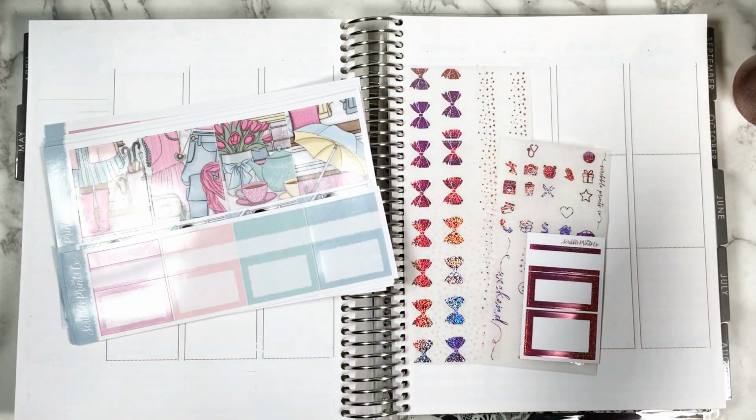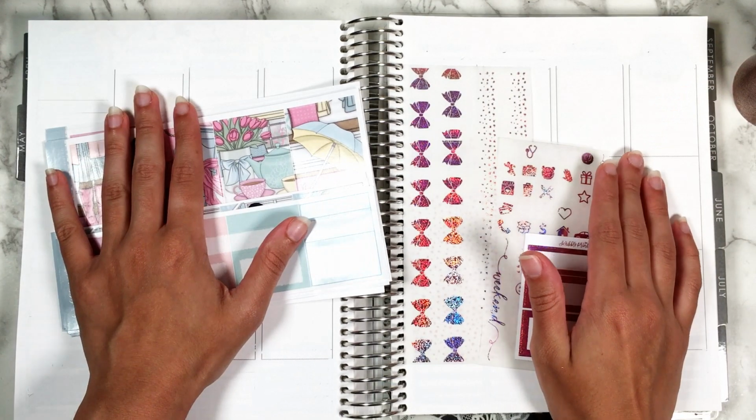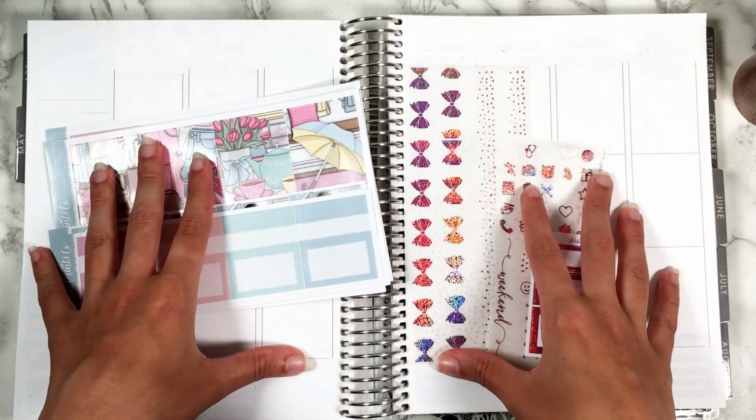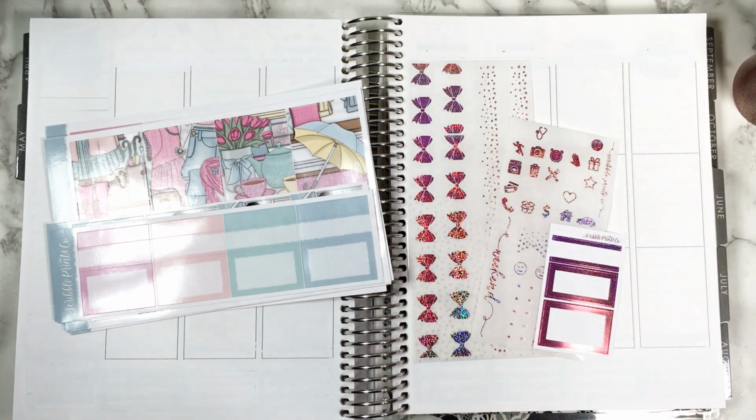I know I've been doing longer intros lately, but that's because I have a lot of stuff to say, so sorry, you're going to have to hear me ramble because I get excited about stickers. So let's go ahead and put down the base layout, and then I will see you on the other side for the day by day. Let's go.